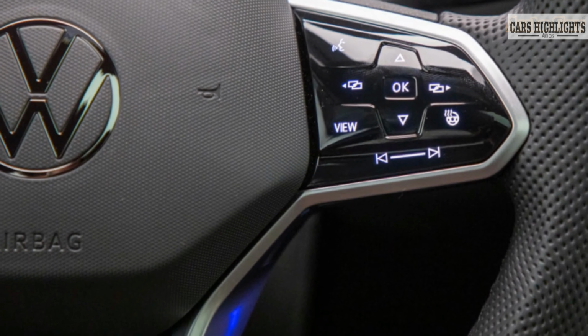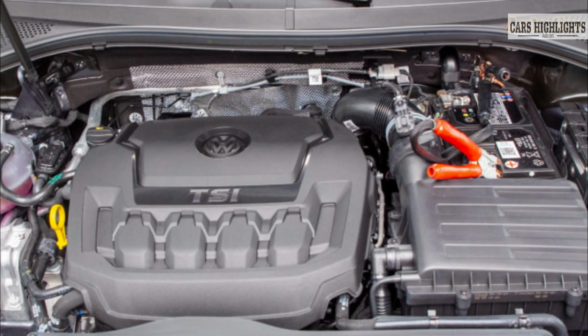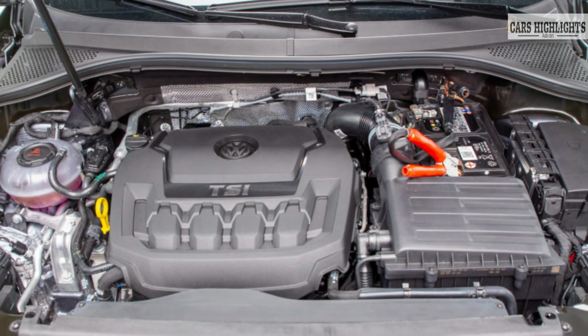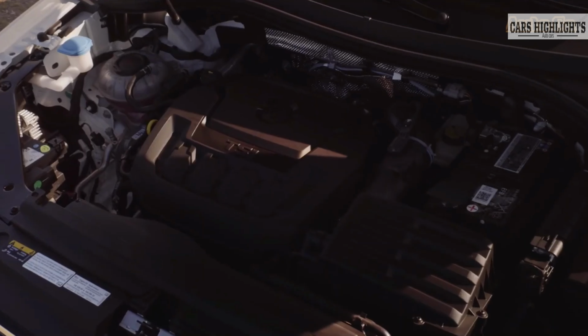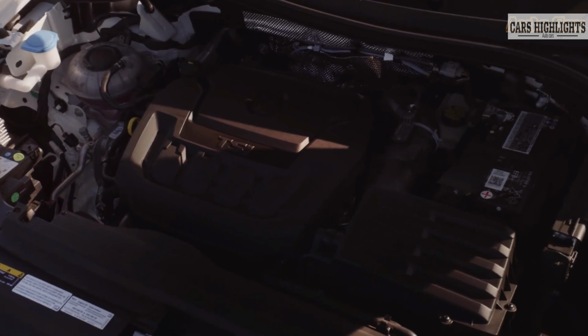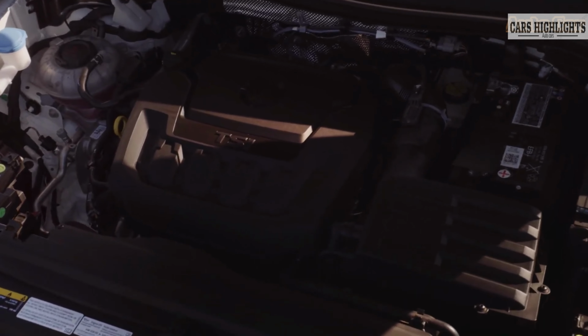Volkswagen opted to not totally overhaul the Tiguan's drivetrain, which is a turbocharged 2.0-liter engine making 184 horsepower and 221 pound-feet of torque mated to an 8-speed automatic transmission.